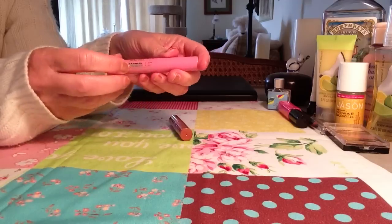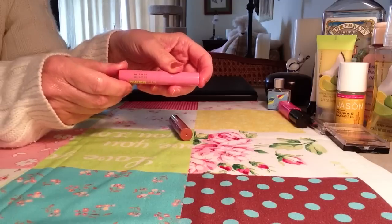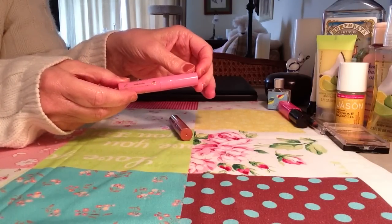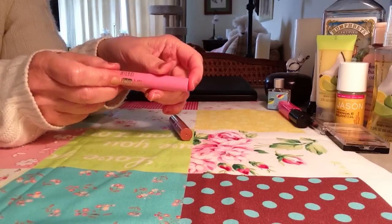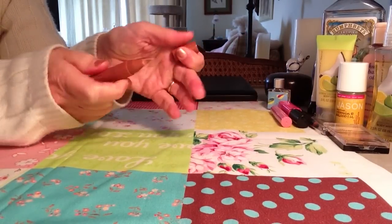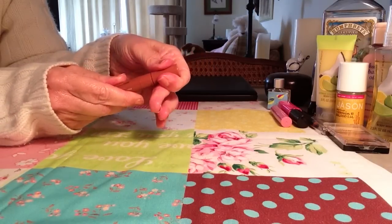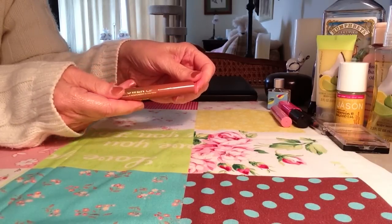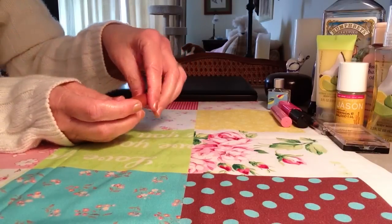And the nice thing about it is it will last pretty much all day if you don't put a lot of gloss on top. So it is kind of glossy, unless you blot it, then it will be more of a matte finish. So this is kind of a basic pink shade. This is a little bit more of a bronze, natural lip shade. And then I have a pretty kind of a coral shade. And different reds and more burgundies as well.